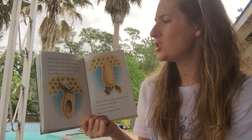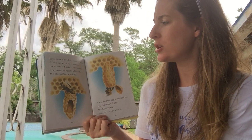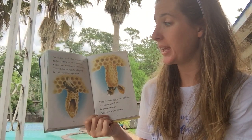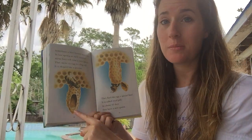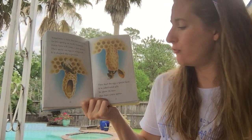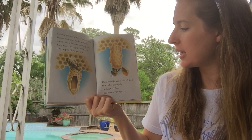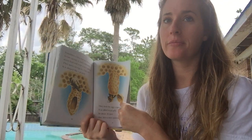Sometimes a hive has too many bees. In late spring or early summer, nurse bees will raise a new queen. They move an egg to a big cell shaped like a peanut. They feed the egg a special food called royal jelly. In about 16 days, they have a new queen.